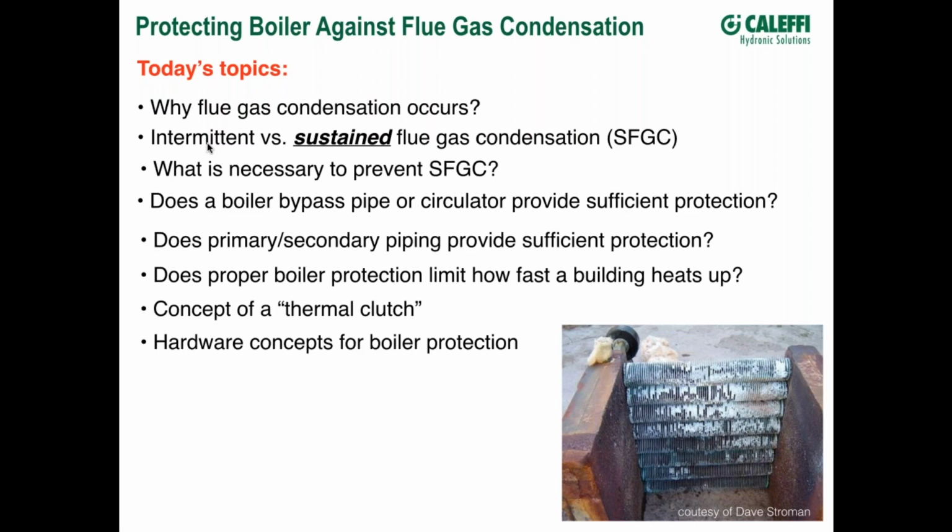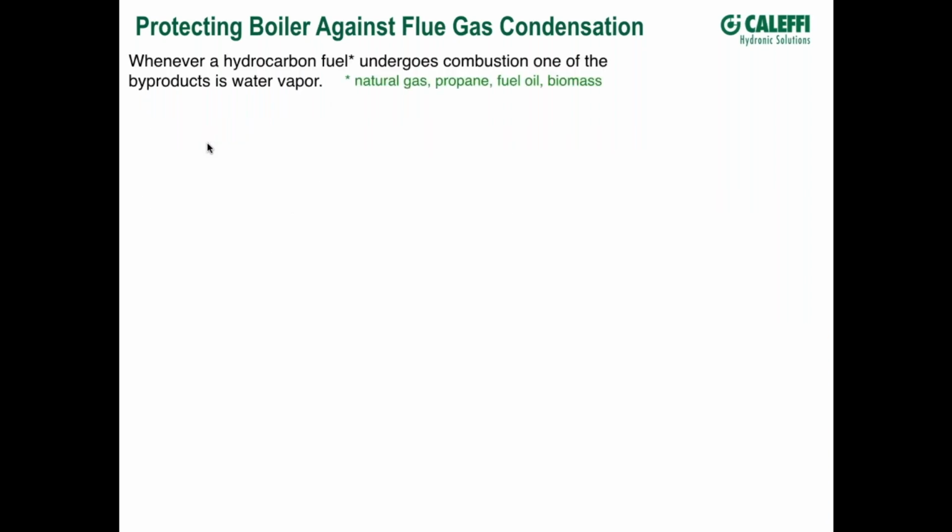We're going to introduce the idea of a thermal clutch, the ability to decouple the boiler from the balance of the system, the load. And it's an essential part of being able to consistently protect that boiler. And then we're going to look at several different hardware combinations, mixing valves and variable speed circulators that, when properly applied, will provide that protection.